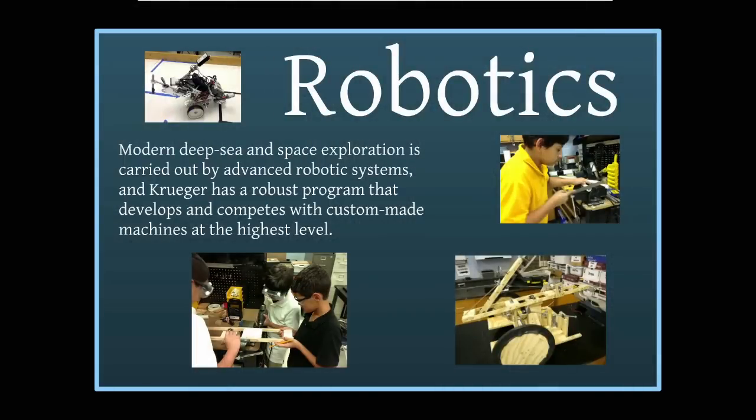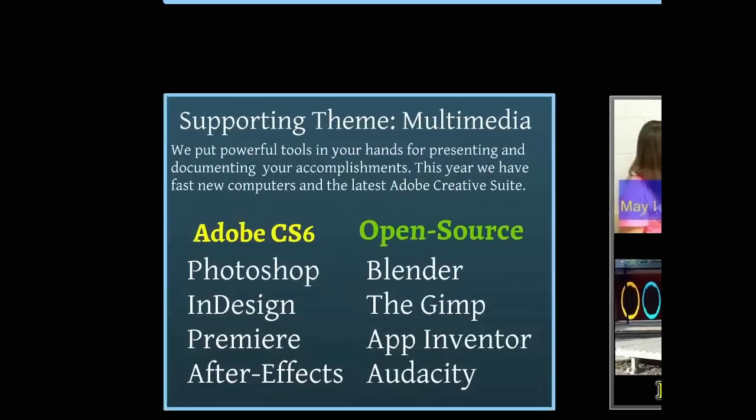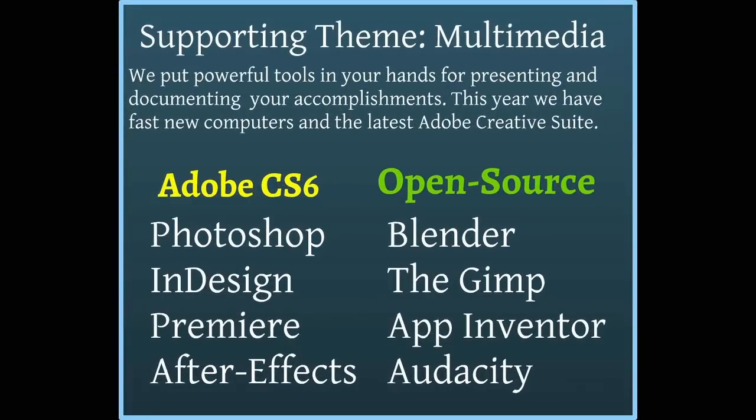Modern deep sea and deep space exploration is increasingly carried out by advanced robotic systems, and Kruger has a robust program to compete at the highest level with custom-built robots and underwater remotely operated vehicles. KSAT's supporting theme is multimedia, giving students powerful tools for presenting and documenting their accomplishments. Our labs are equipped with new computers and the latest Adobe Creative Suite, CS6.